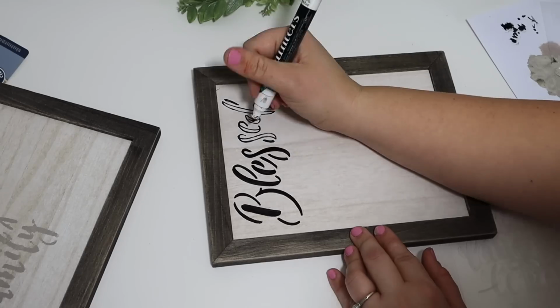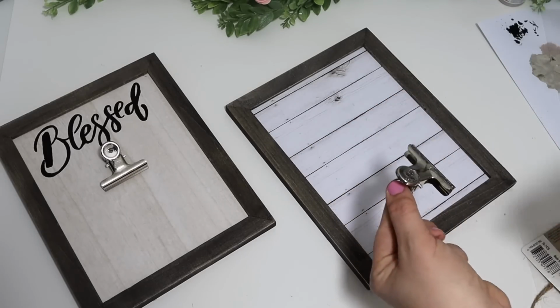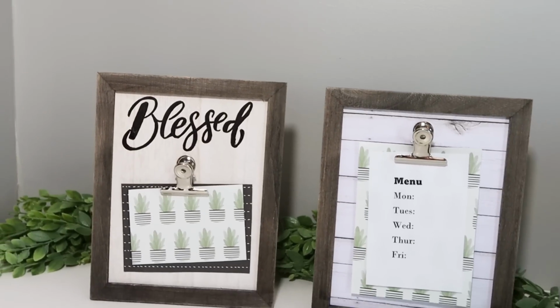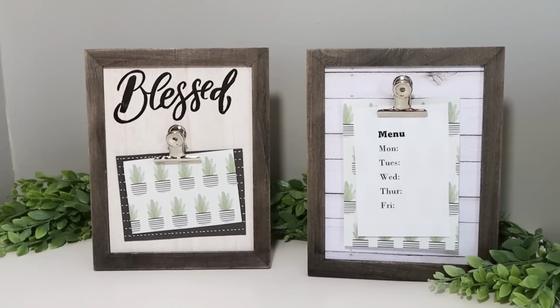I also found these huge metal clips that were so sturdy and nice. Glued those directly on the sign and thought these would look really cute adding in some photos or notes, but I printed out a little menu paper so that I can actually use this to make it functional and set it in my kitchen so we know what we're eating for dinner.